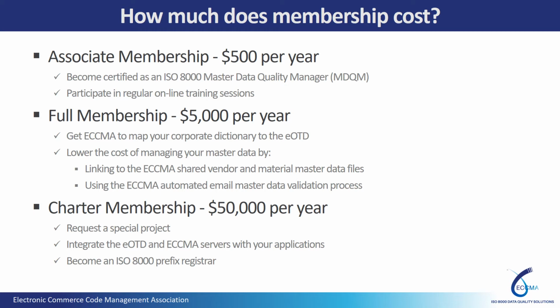Full members is really the core of our membership. These are companies that pay $5,000 per year. It sounds pretty high, but what you're getting in return is a pretty high level of support to help you really achieve quality master data very quickly. We start by mapping your corporate dictionary to the OpenTable dictionary so you can benefit by work done by others. We then provide the templates you're going to need to create quality data.